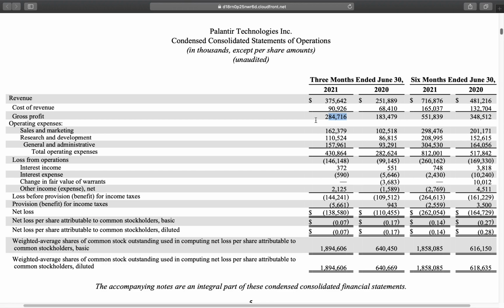However, this is where the good story seems to stop around here for Palantir, because now we have to talk about operating expenses, which is this block here on the earnings report.